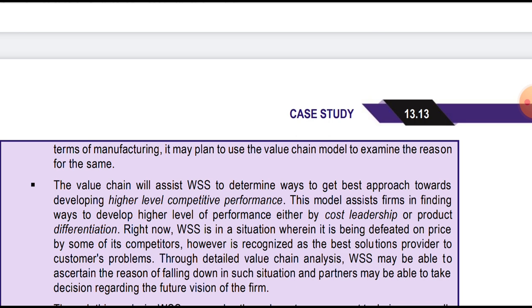Then the value chain will assist the WSS to determine the way to get the best approach toward developing a high level of competitive performance. This model assists the firm in finding ways to develop a higher level of performance, either by cost leadership or product differentiation.